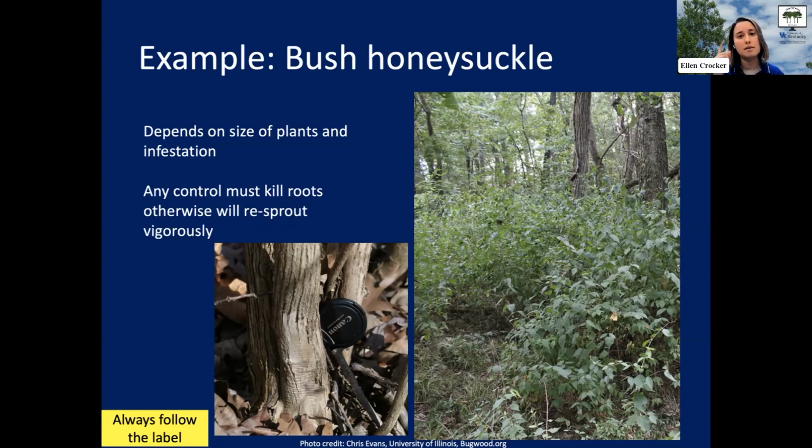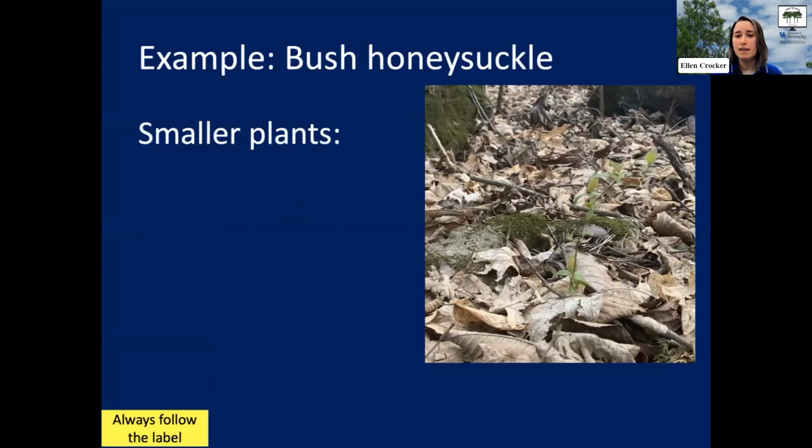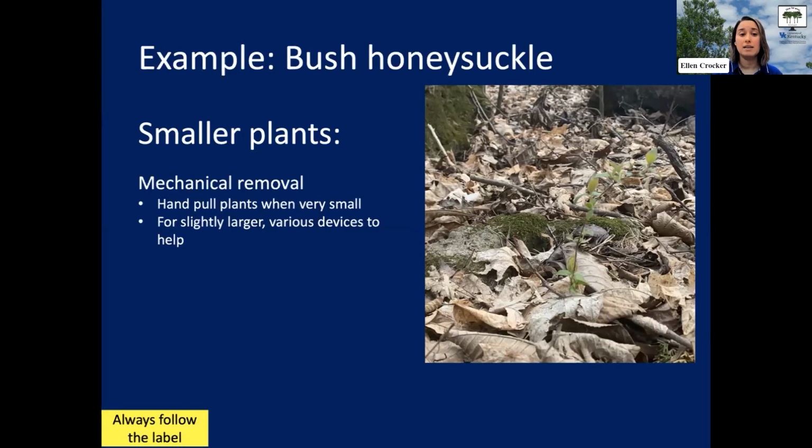And that's important to think about because you might be tempted to do some management options, but you can spend a lot of time and a lot of effort and not get a lot of results. And that's not what we want, right? We want to maximize our efforts. So again, let's think about bush honeysuckle. If you just had a few smaller plants, like in this picture here, or just smaller plants, you can certainly mechanically remove those. You could hand pull those.